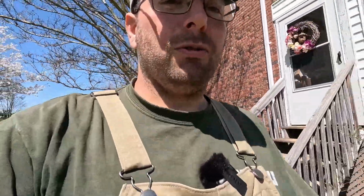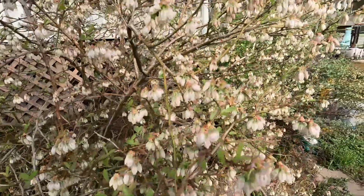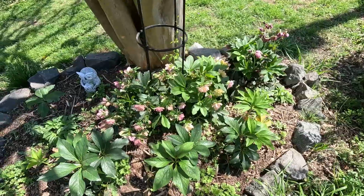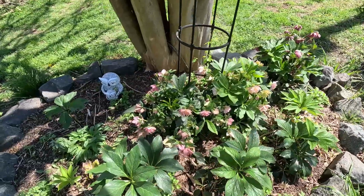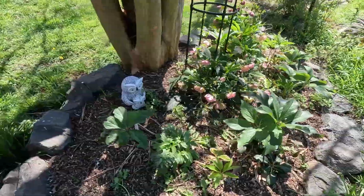So as we continue down, walking towards the back of the house, you can see the blueberries. There are honeybees and bumblebees everywhere in these blueberry bushes, hopefully making us a huge harvest for this year. Over here next to the driveway, we have a hellebore bed with some Anna's red over in the corner there. I believe these are pink frost hellebores in the middle. Got some other ones coming up towards the end.